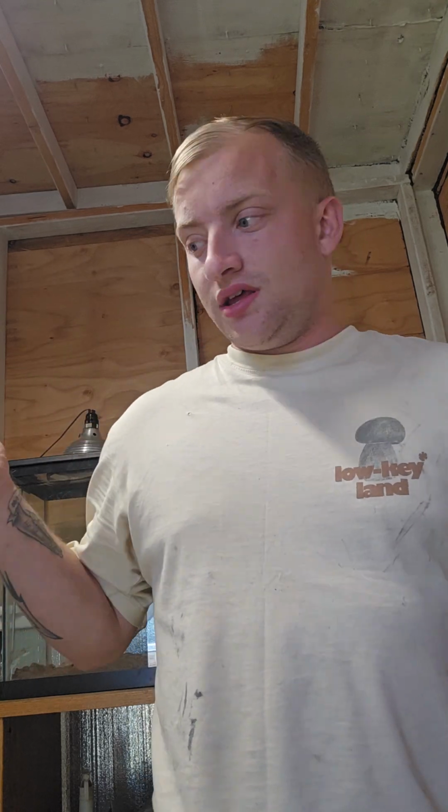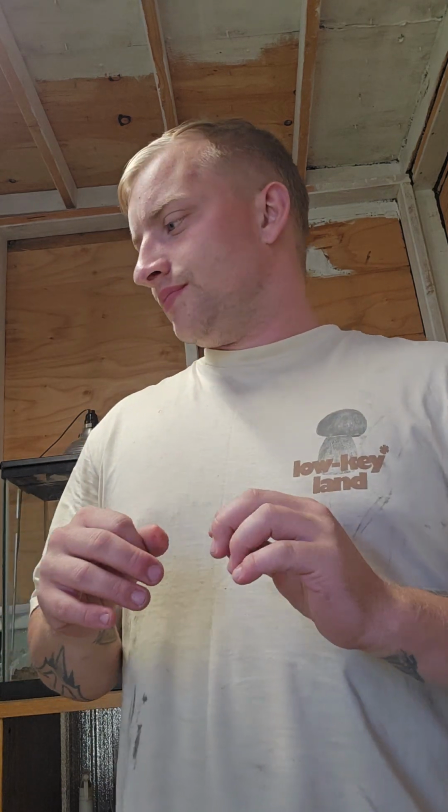Yeah, everyone's moved in. Everyone was a little stressed. All the reptiles were stressed from the move, but they're here. And the stands they're sitting on right now are temporary. I don't like them. I don't like how unstable they are. They're not super unstable, but I'd rather find something else.